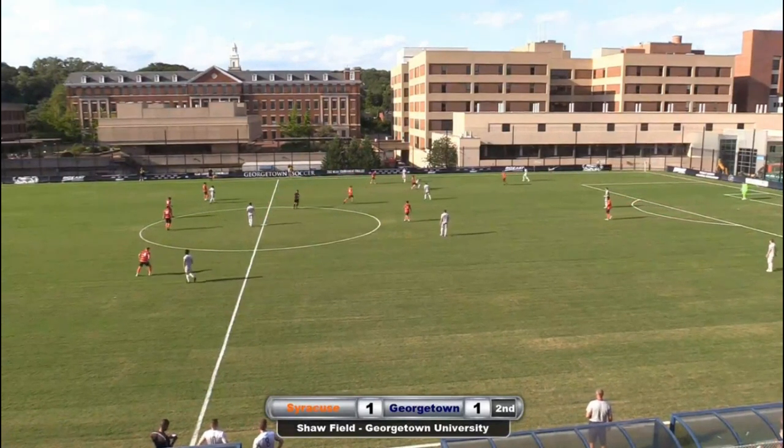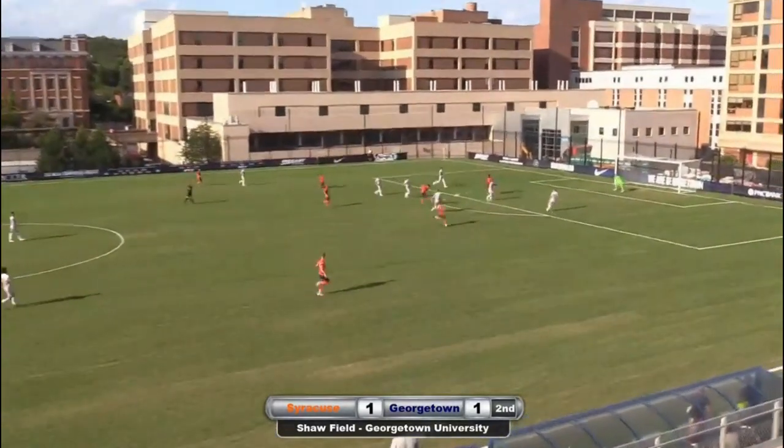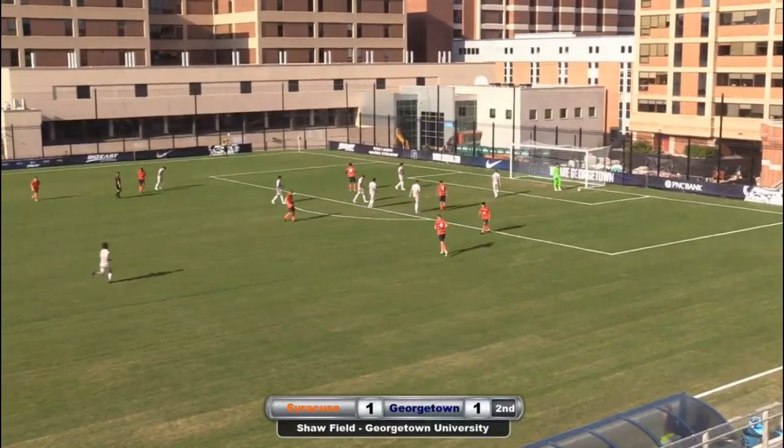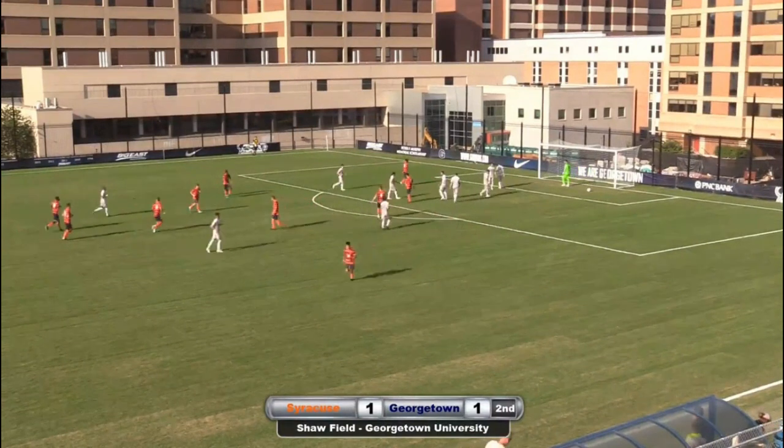And Brian Weiss looking to summon some experience as a turnover. Raposo with it, shot over. Rather, that was Farron who just entered the game, showing a burst. And Farron had 5 goals last year.